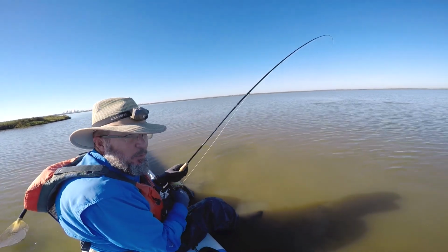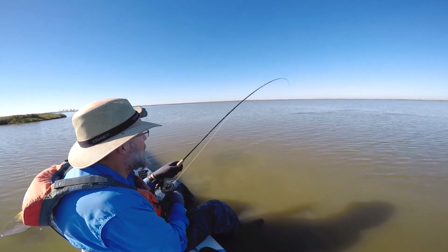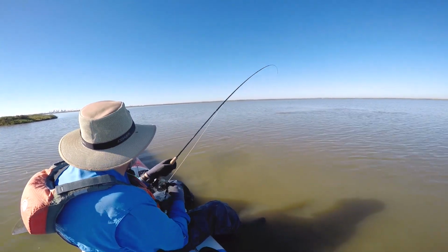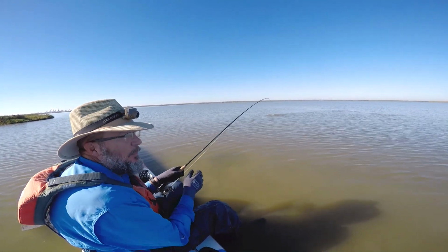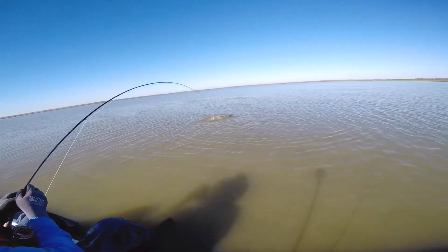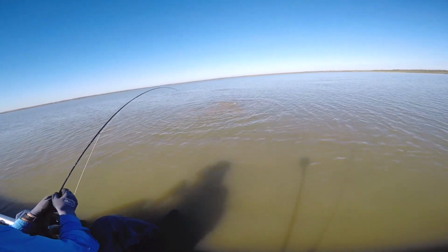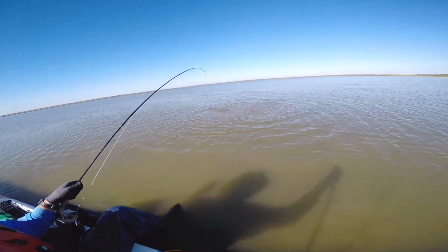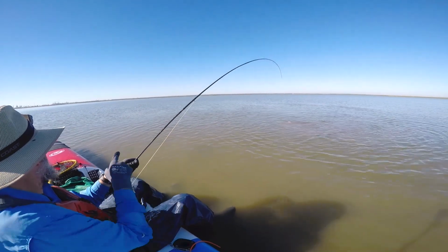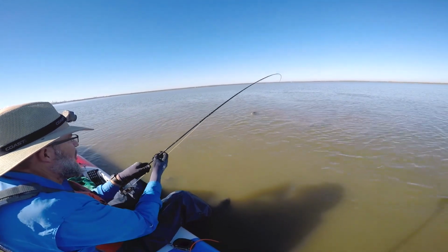Well, guys, I'm in about 4 inches of water, and I just smashed up. I'm pretty sure he's an oversized red. He's a big fish. There were 2 of them up here creeping along. The entire back was out of the water. It's a stud of a fish, but there's nowhere for him to go. It's so shallow. You can see the other fish over there attacking bait.